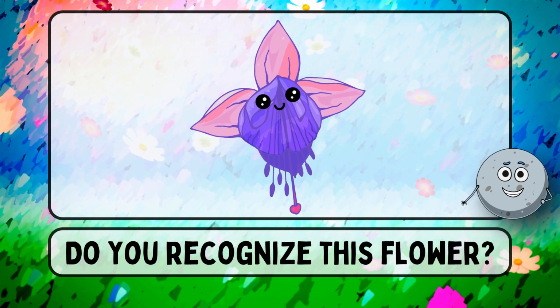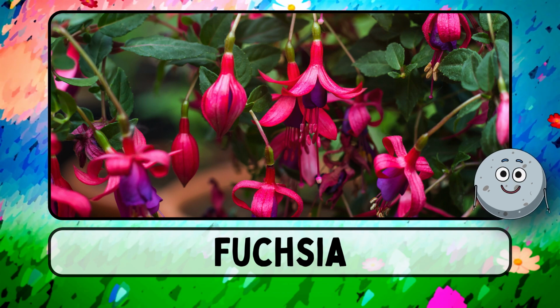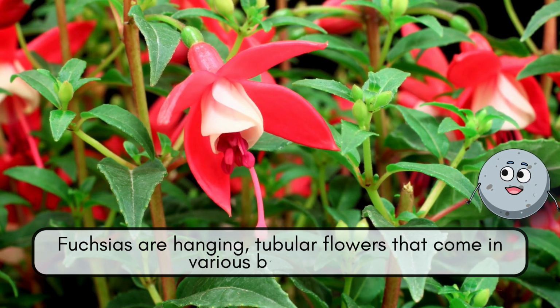Do you recognize this flower? This is fuchsia. Fuchsias are hanging, tubular flowers that come in various bright colors.